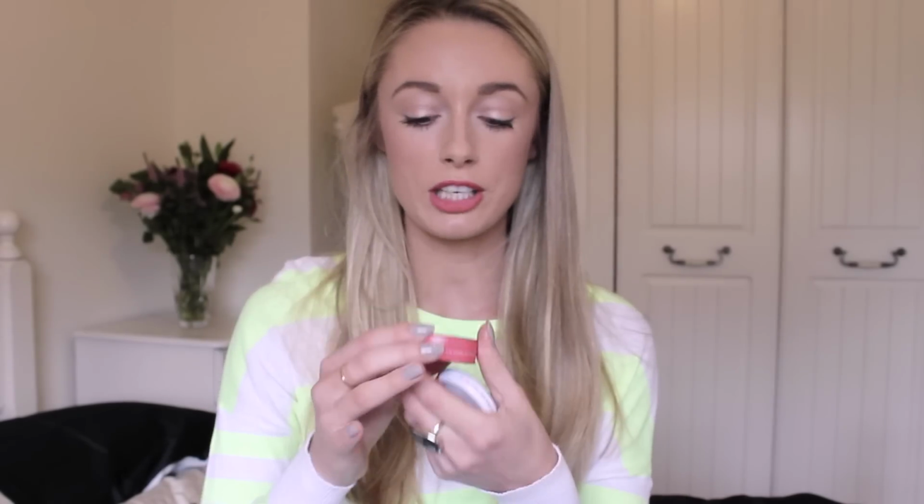So my next trick is to use Vaseline. Don't use pink Vaseline, use blue Vaseline. I just couldn't find the blue Vaseline. Put a little bit of Vaseline on the areas that you spray your perfume, so behind your ears, on your pulse points, just a tiny bit, and I don't know how, but it just makes your perfume last longer, which is amazing, and it means that this is flawless and the most amazing perfume ever.